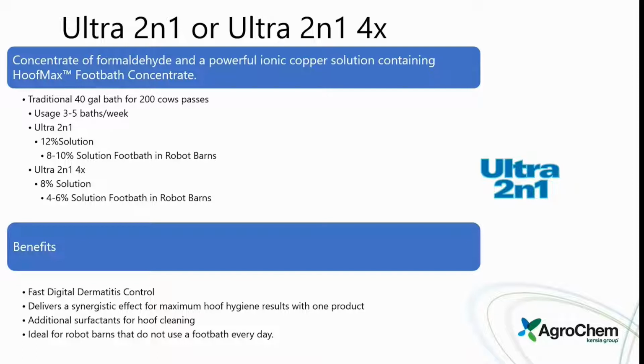If I'm going to run this in a robotic dairy, I'm going to run the 2-in-1 at probably a 6 or 8% solution, and I'm going to run my 4X at probably a 3 to 4% solution instead of 8%. The reason why is the number of passes they might be making through the foot bath. In a robot dairy, this would have to be monitored very closely, and it's not as good for continuous traffic where cows are going out of the robot every time, because sometimes a cow visits a robot 21 times in a day, making Heel Max a better option for that sort of situation.